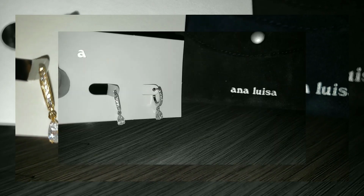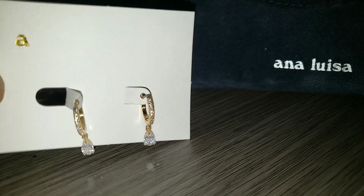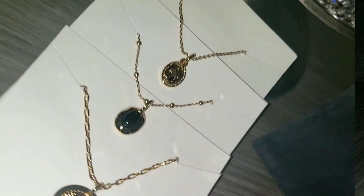What I love about Ana Luisa is they're a carbon neutral, sustainable jewelry company. So whatever they take from the environment, they put back in, and I do love that about them.